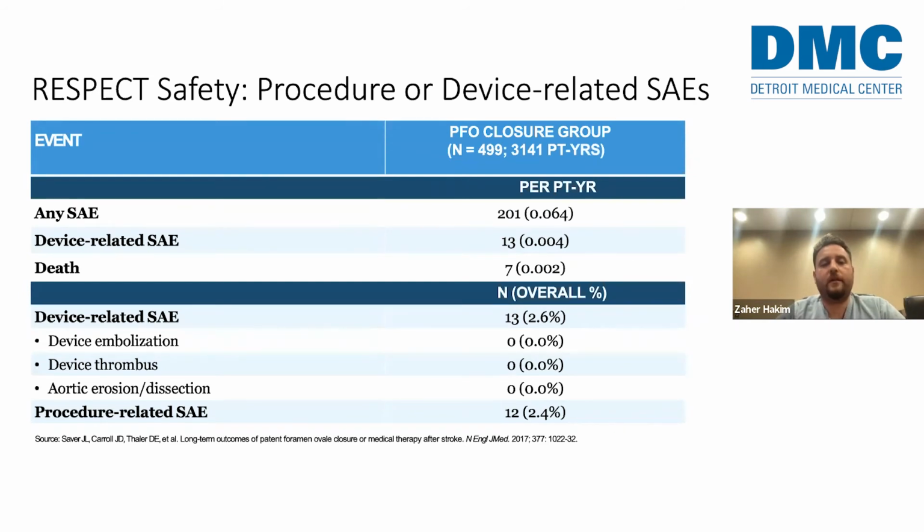So, like I said, there were some device-related adverse events, and there were around 13 device-related adverse events, and there were 7 deaths. Also there was no device embolization or thrombus during the procedure, or after. There was no thrombus reported.